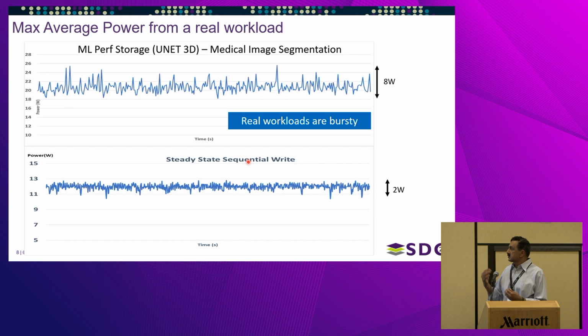And you can see this workload is extremely bursty. There are periods where the power goes down, and then there are periods where it peaks up. So these real-world workloads are very bursty, and there are durations where you need the higher power draw, and there are also durations where you don't need that higher power draw. And that's really the takeaway here.